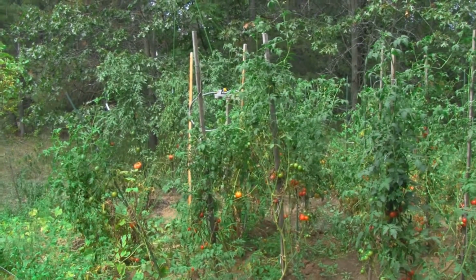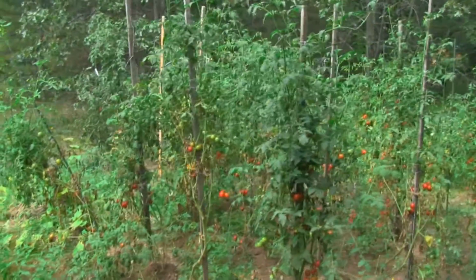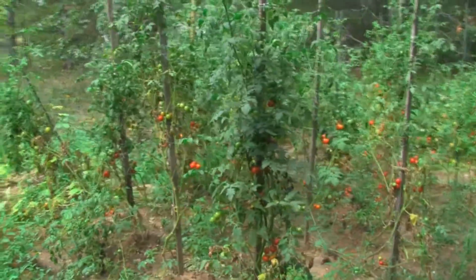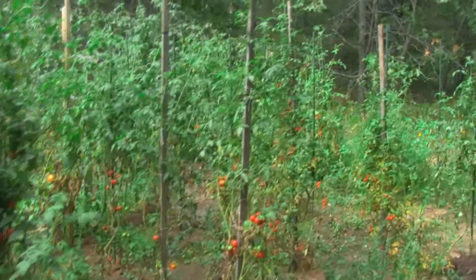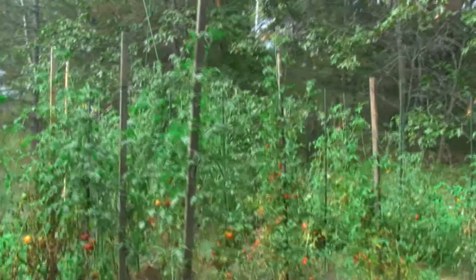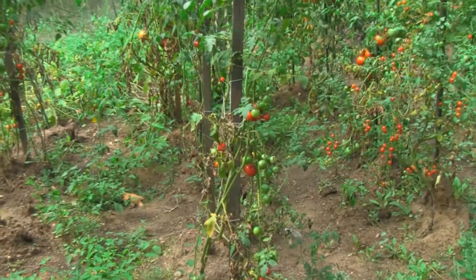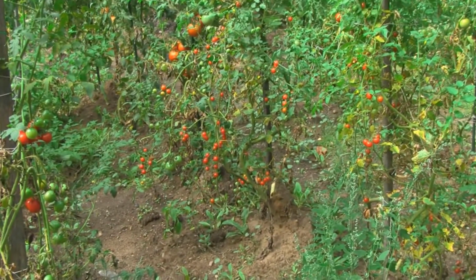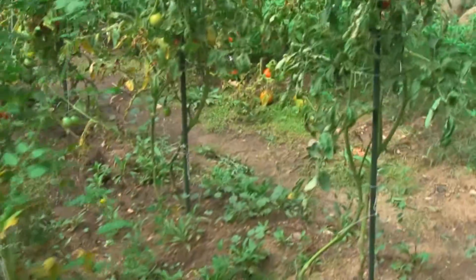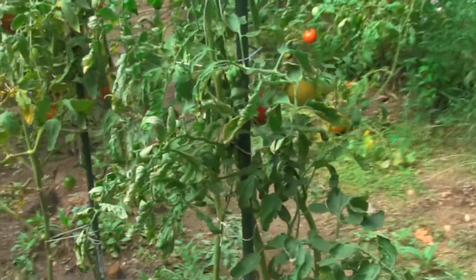Here's a quick look at my tomato patch. Lots of tomatoes, and it looks like the plants are getting to the end of their lifespan here because the bottoms are dying out. And the tops are still going good. You can see these are Tommy toes right here. And beyond those are Mexico midgets. And over here are my Rutgers, which I harvested a lot 2 weeks ago.